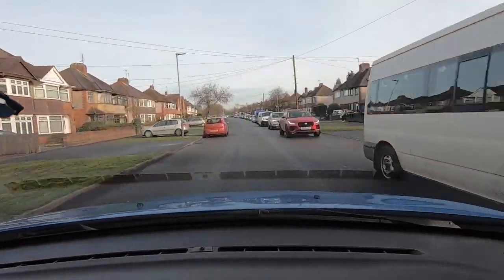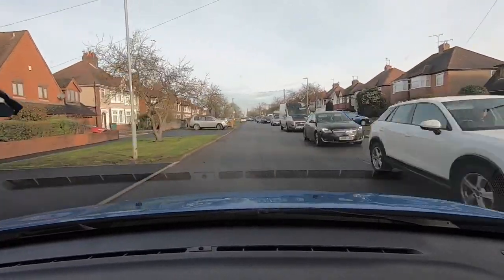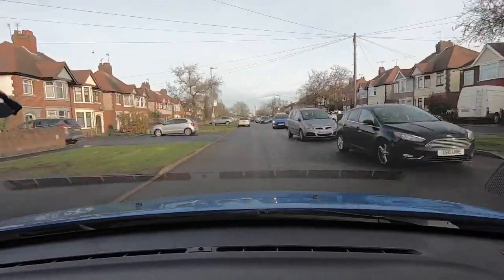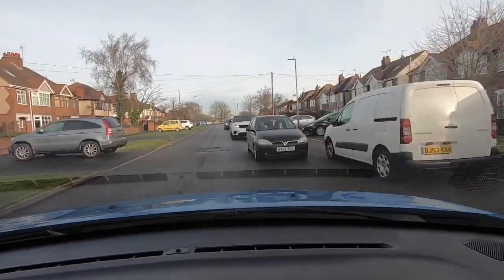Now Newdigate Road does do something a bit strange, kind of halfway down it, in that it turns quite sharply to the right and then quite sharply to the left. It does look like we might have to work our way through this bit at the moment. People there are waiting for us, so that's good. Thank you very much, sir.